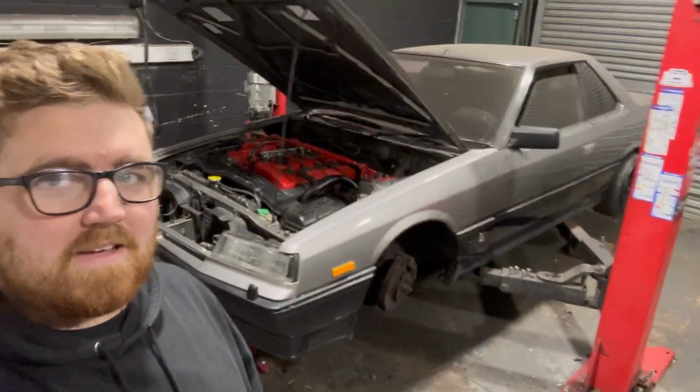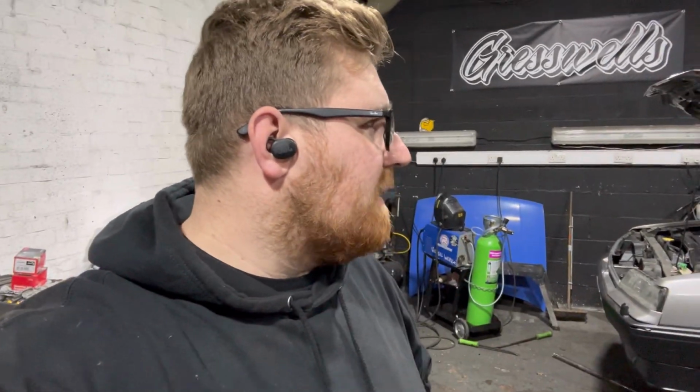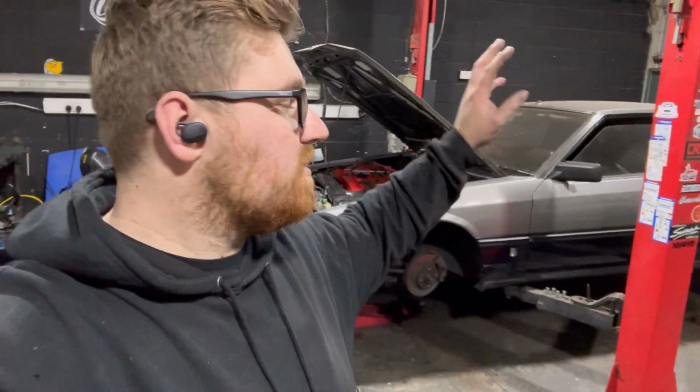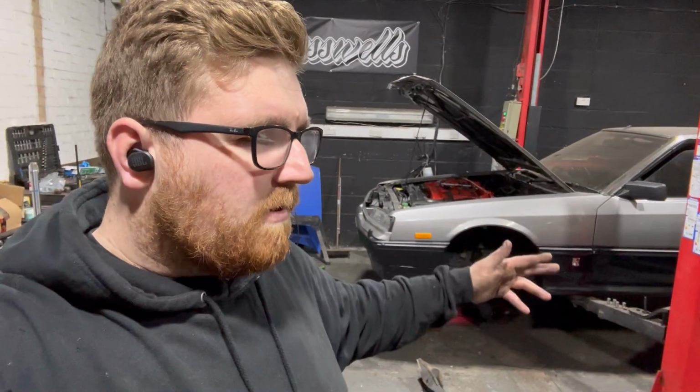You join me on the next day. The Skyline is on the ramp, partially stripped down. I've just spent the day fixing the exhaust leak, trying to fix the power steering leak. I put stiff springs on it all round, adjusted the rear, just a bunch of little bits that didn't really need to be filmed, sort of thing.